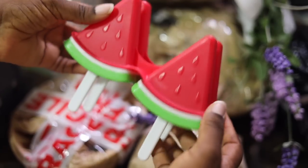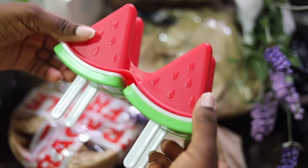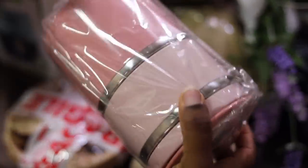So this is me at home. I'm just showing you guys what I got from the market. This was the first item, which was this watermelon popsicle maker. I've already done a video with it, or taken a picture with it. You'll see it in a couple of days.